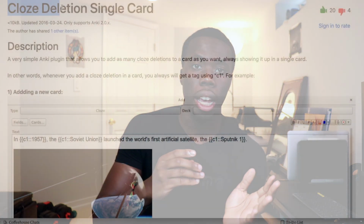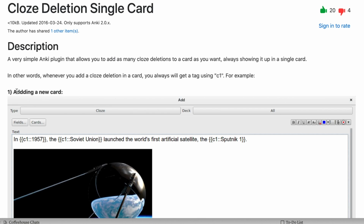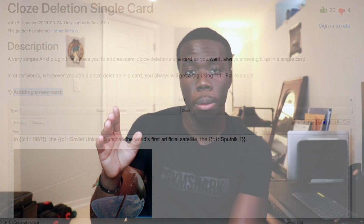And then I highly recommend using cloze deletion as well as image occlusion. Cloze deletion is just very good because I can just highlight notes, and then I can just cloze delete the main important keywords, and I make flashcards way easier than I did beforehand.